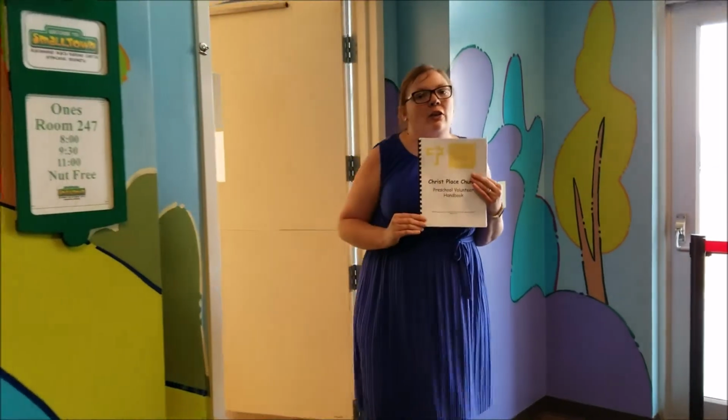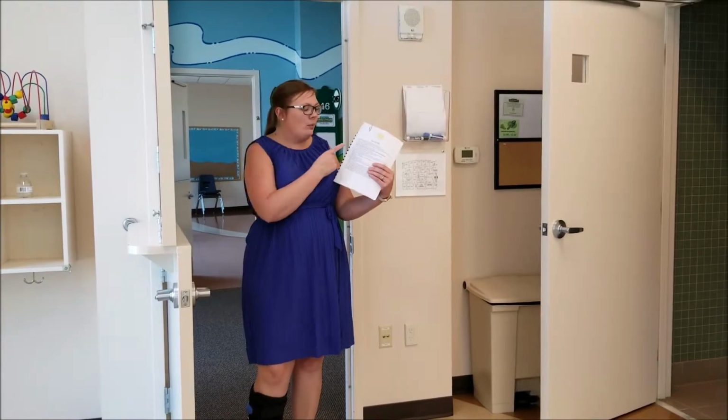We are going to be using our Christ Place Preschool Volunteer Handbook while we talk. In your handbook, let's turn to page 17 because we'll specifically use this page to talk a little bit about basic needs to knows while you're teaching and assisting our 1-year-olds. Let's start with bullet point 1. Greet the parents at the door.